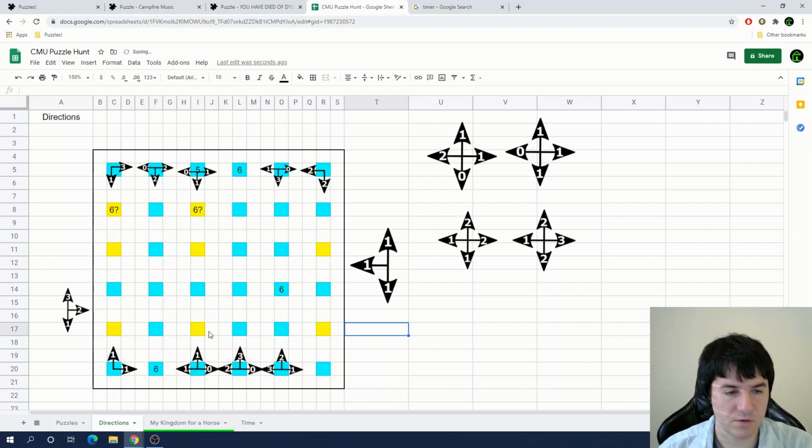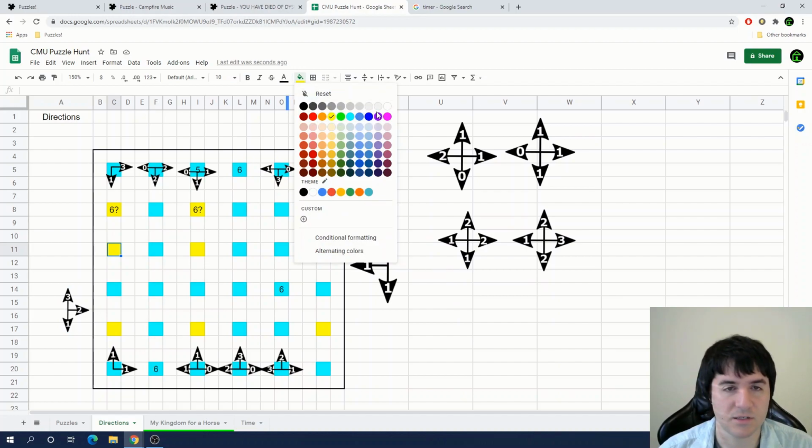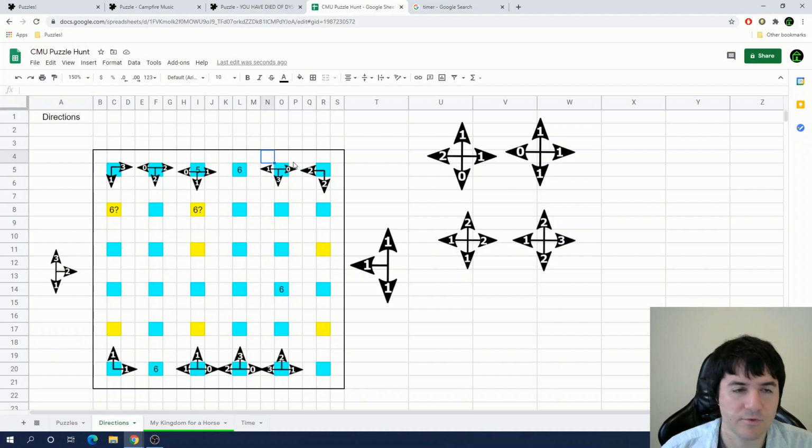We know a 6 can't go there. If a 6 went here, there would be nowhere for this 3 clue to go, so that means that this 6 can't go here either. Oh, I just see something interesting in the top row, though.